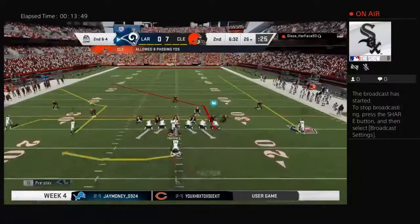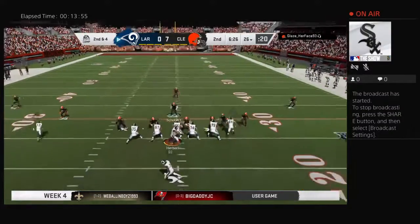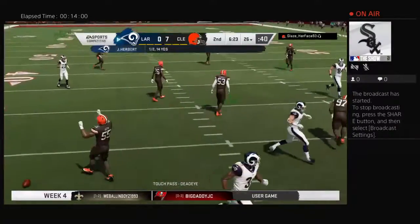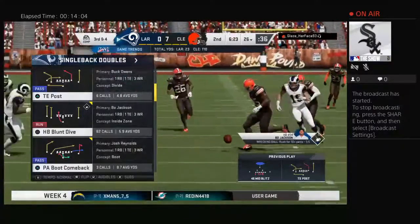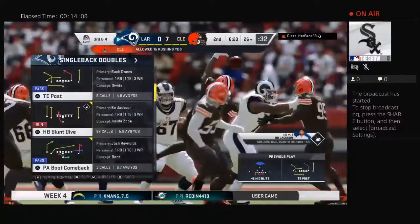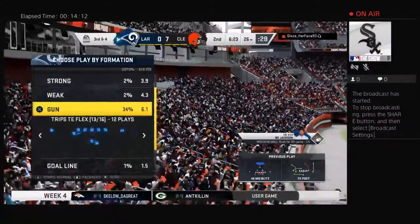The last run got 6. Now 2nd and 4. And incomplete. J.J. Arcega-Whiteside, the intended receiver. And it's 3rd and 4. Well, partner, so much for the mismatch. How about the guy at the 2nd level, that big linebacker, able to run with the receiver and make a play on the football?